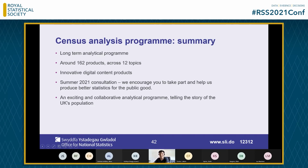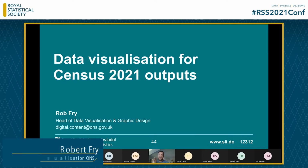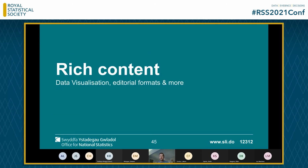So thank you. My name's Rob. I head up our data viz team and graphic design teams at ONS. Actually, wider than that, I co-lead a digital content team. So that's data visualization specialists, data journalists, designers, social media specialists. And yeah, I think it goes much wider than just data visualization, actually.